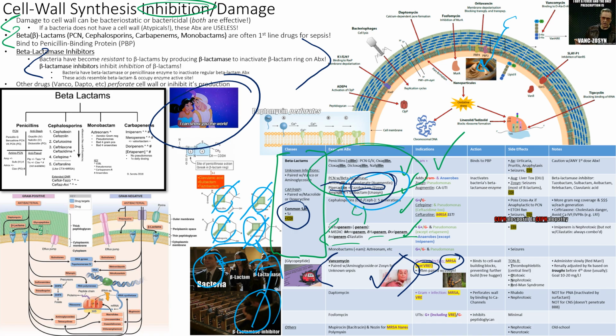It only covers gram-positives. All right, we have a few other drugs you might see. I just put it here for your information: daptomycin, fosfomycin. Fosfomycin is like our go-to agent for UTIs, like as an outpatient. That's the agent you're going to see most commonly prescribed.